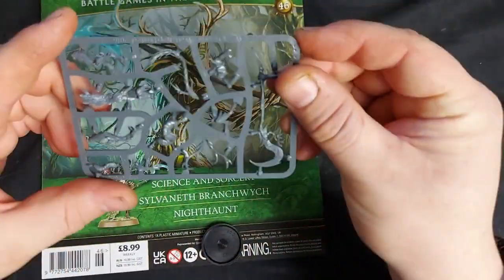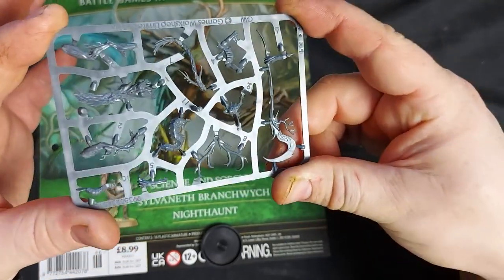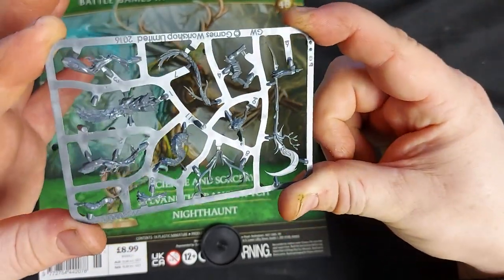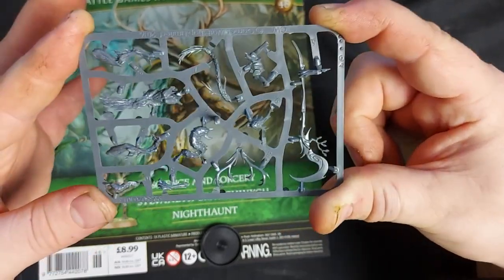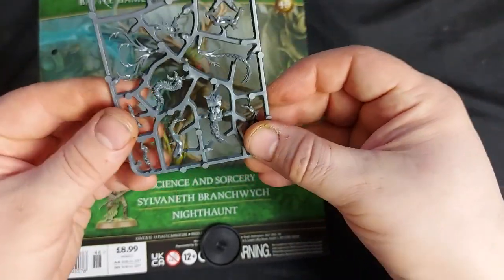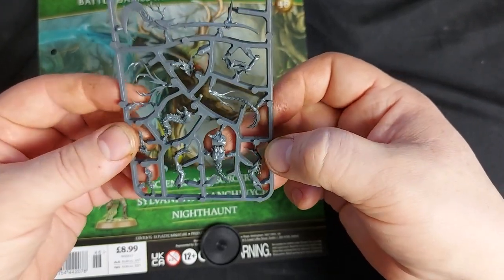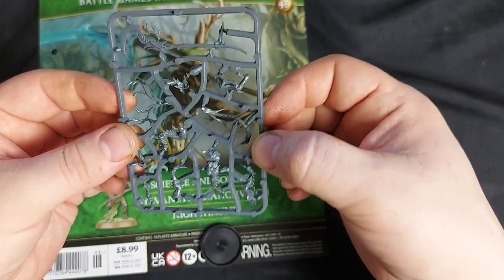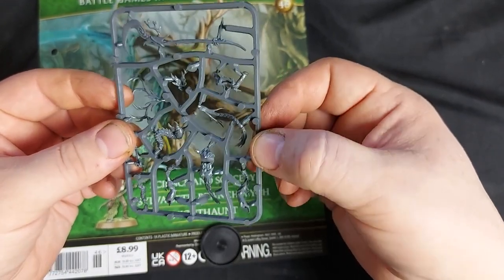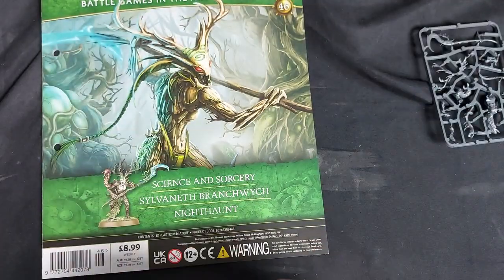And we have just a single little sprue with our Branchwych. Really cool model. I've built one of these previously for the Mortal Realms Premium Kit 2, and I actually have a slightly different colour guide in there. So if you've got multiples of these, it's a good idea to help differentiate each one by painting the biter grub in a different colour, which we'll get into when we get around to the paint guide.